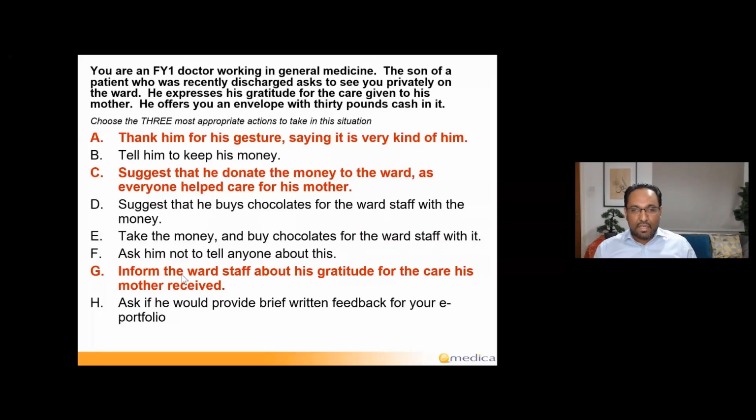And because he's talked to you about this, when you see the ward staff next time, you can say, do you remember Mrs Smith? Her son was here, and he was saying how happy he was with the way that she was looked after while she was here. I thought you'd like to know. Because often our team members only hear from people when there's a complaint. Wouldn't it be nice if we share when something nice has happened? Wouldn't that be good for your staff, your team morale? How do you think that's going to feel?